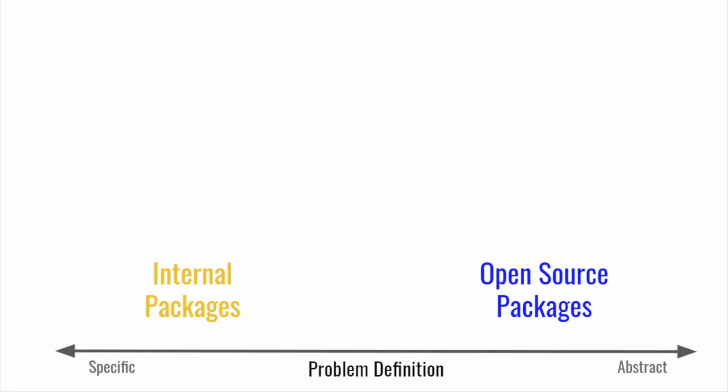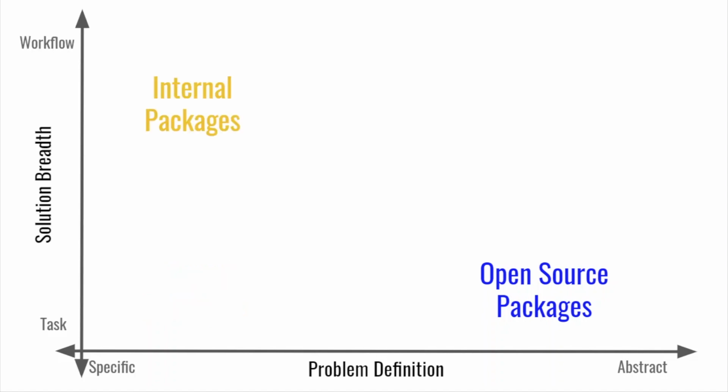First and foremost, they can aim to solve far more domain-specific and concrete problems than open source packages. Second, although narrower in the scope of the defined problem, their insight into our organization allows them to be more holistic in the solutions they propose by internalizing more steps of the necessary workflow to answer that question, covering areas like pulling data and communicating with colleagues.